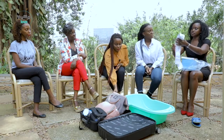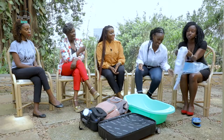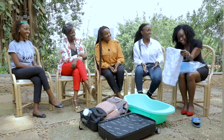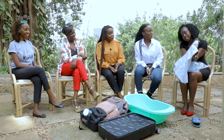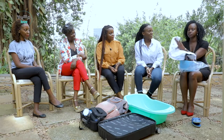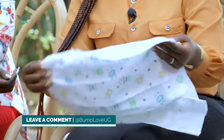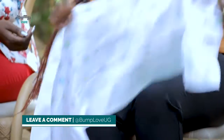Then there is this black one, is it the receiver sheet? Forgive me, I don't remember much. I gave birth 10, 11 years ago, and the first child I ever held was my own, so even the memory is not there properly. So this is a receiving blanket as well, a baby receiving sheet. Very good. This exaggerated one even has an immunization card, a vaccine card, a child health card from the Ministry of Health.